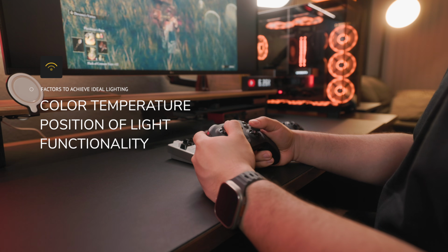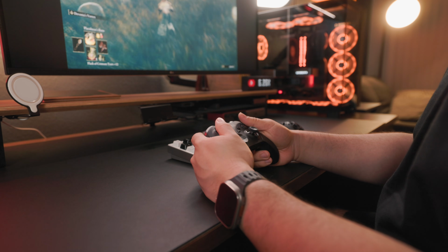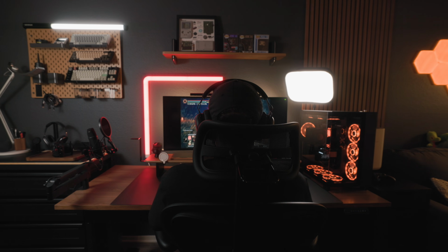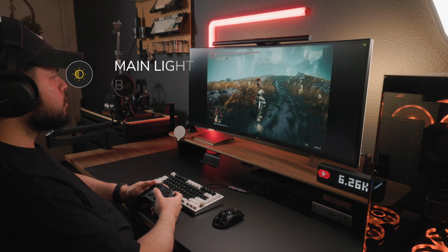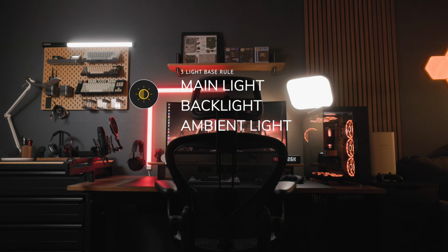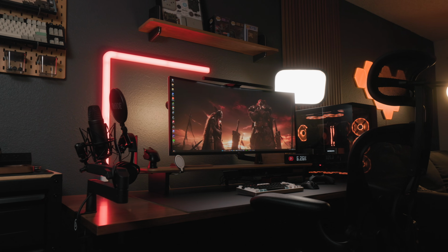So using this information, I have a rule of 3 lights when it comes to achieving the ideal lighting criteria. You can always adjust or add more lights if needed, just like how I have here, but I consider this rule a baseline. The 3 lights are a main light, a backlight, and an ambient light. Okay, I know that was a lot, but now that we have our groundwork, let's get on to the fun part and talk about the actual gear that I have.